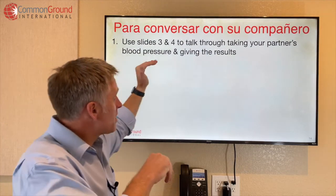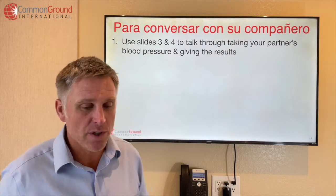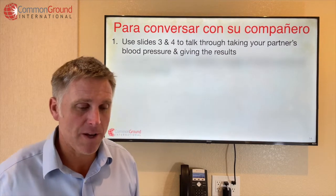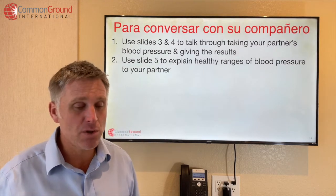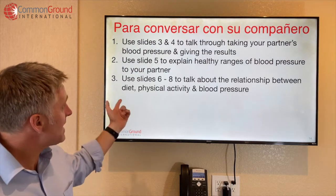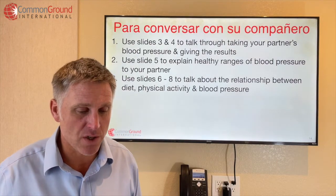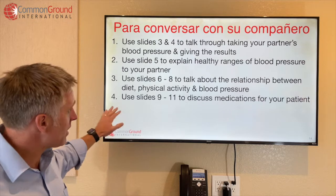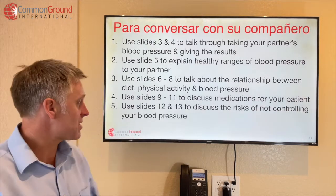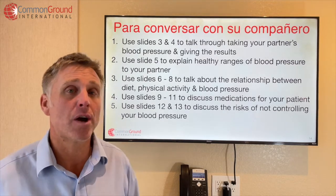But use slides 3 to 4. Download, print off the handout, and use slides 3 and 4 to talk through your partner's blood pressure and give the results. Okay. Use slide 5 then to explain healthy ranges of blood pressure to your partner. Use slides 6 through 8 to talk about the relationship between diet, physical activity, and blood pressure. And then use slides 9 through 11 to discuss medications for your patient. And use slides 12 and 13 then to discuss the risks of not controlling their blood pressure.